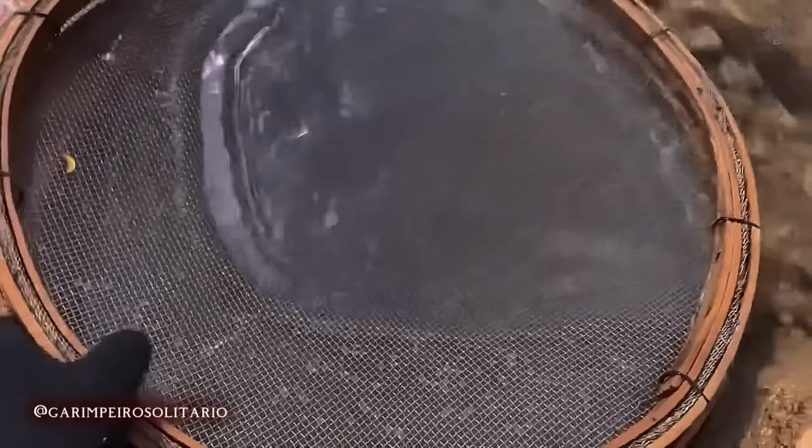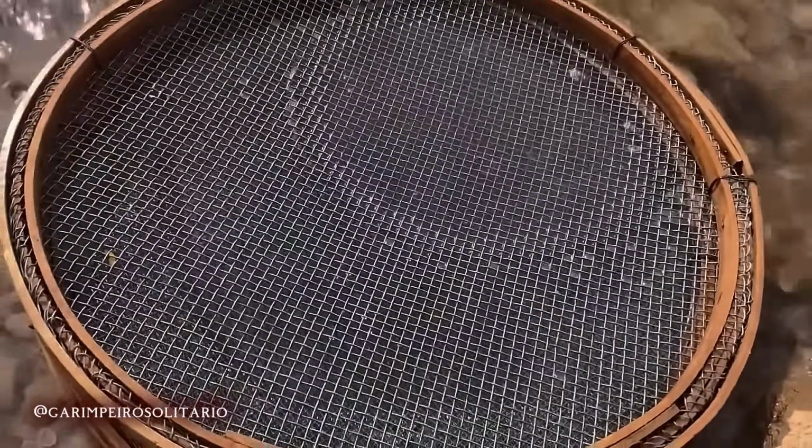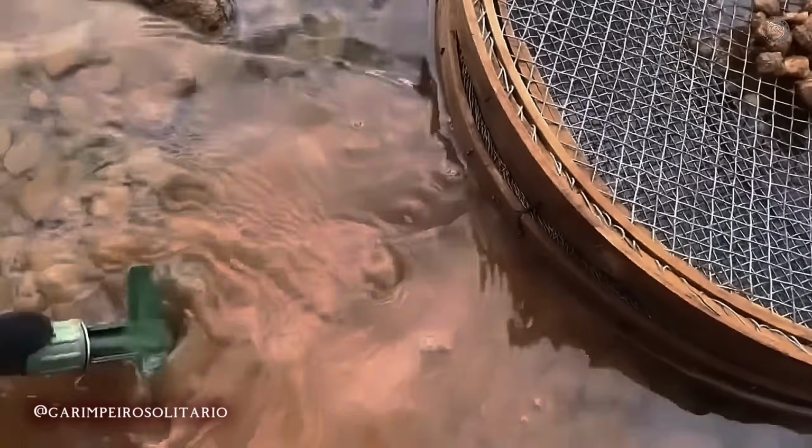The fourth step is to get the diamonds out of the river. But how do you practically do that? Well, to get the diamonds out of the river, you're going to need some sieves like these. You can start with 3 of them, but if you want to use more, feel free, because it's usually in the smaller ones that you'll find the diamonds.